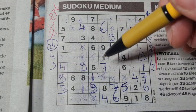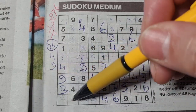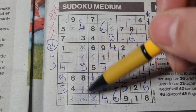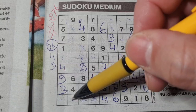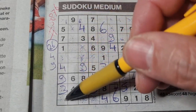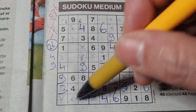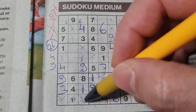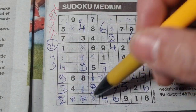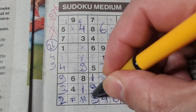And then 2, 5, 7, 3 missing numbers in this big square. Those missing numbers are the 2, the 5, and the 7. And look, we have a 5 and a 7 in the first column, so no 5 and 7 in this box. The 5 and the 7 go in those two boxes as a pair. So 1 digit left in this big square for number 2. 1 digit left in this last row for number 3.